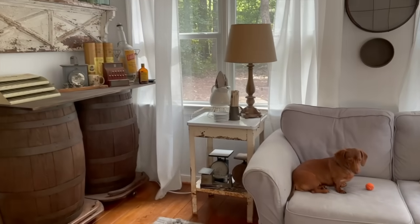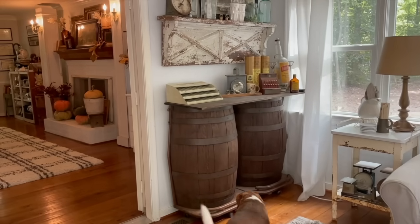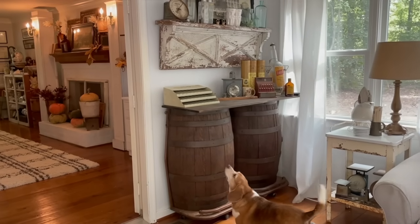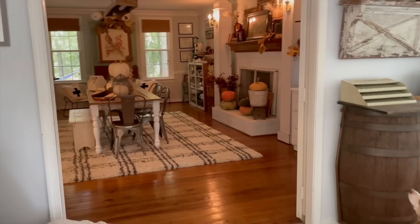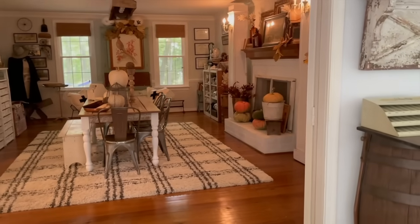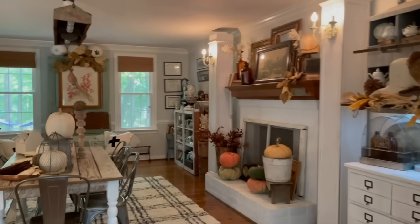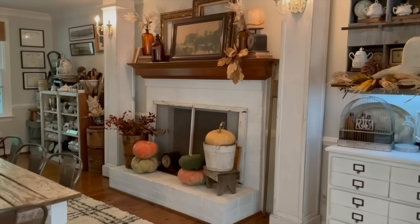And then this is back, turning around. This is going to the bar. This is our bar area. My husband loves to collect whiskey and bourbons, so we store it in there. And then you can see this is going back into the big eating room. I get asked a lot about these columns that I've added lights to. So I've got a great story for that.